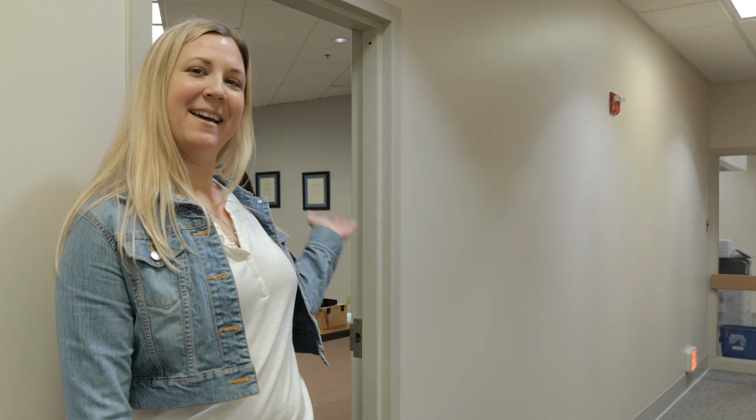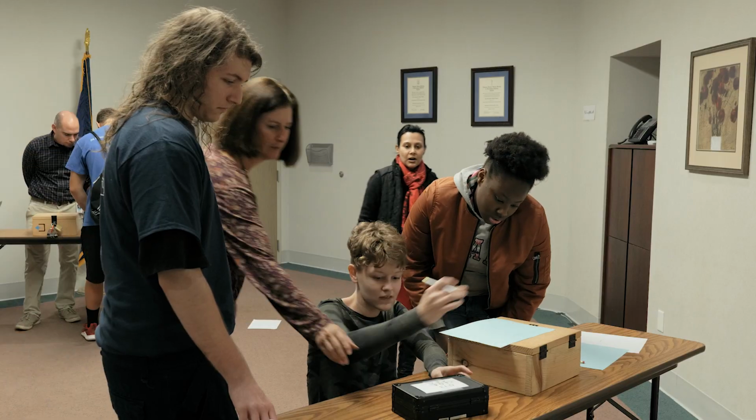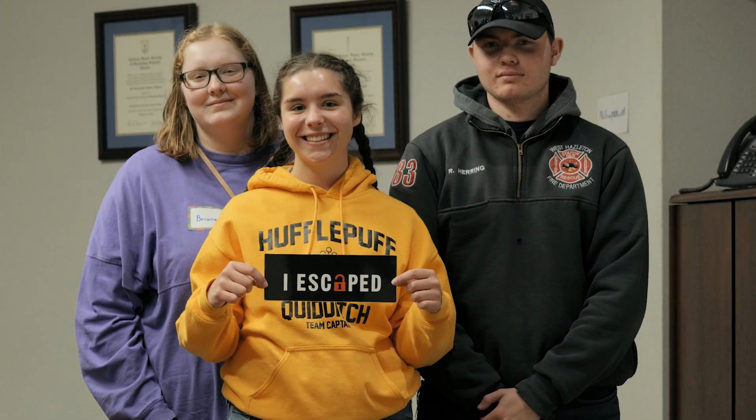So now we're visiting the math department and they have challenged the students with an escape room. Using mathematical and logic skills, the students are challenged to open a locked box or multiple locked boxes to find a clue inside.